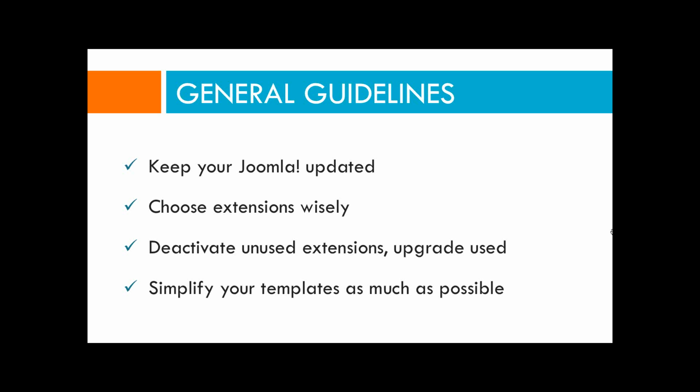I also regularly check the installed components and plugins and remove the ones that are not needed anymore. Of course, it's also advisable to upgrade all extensions whenever a new version is released.